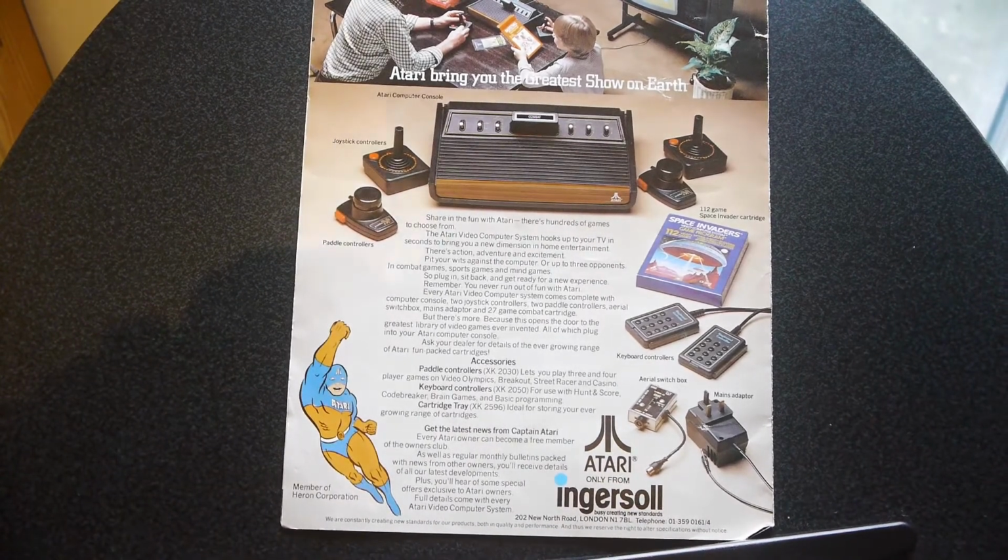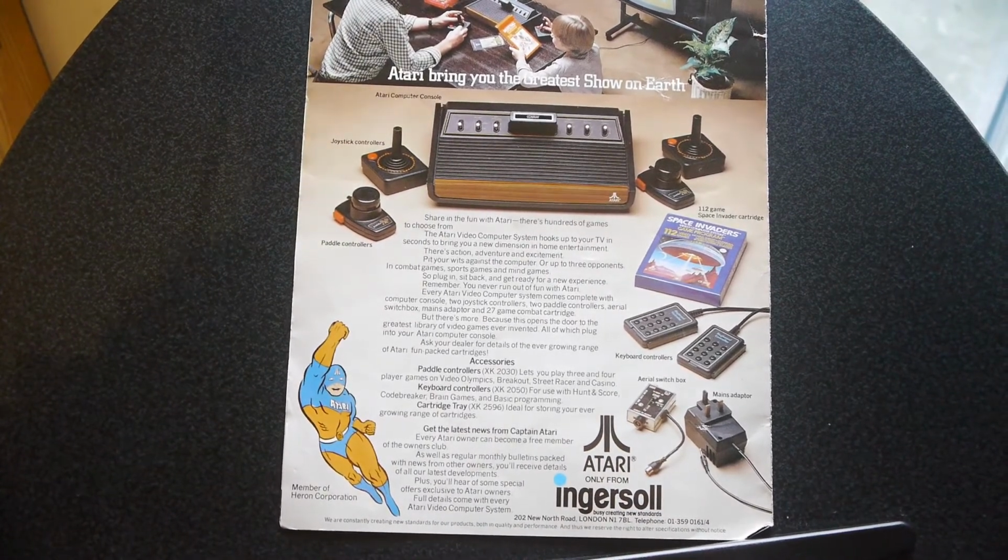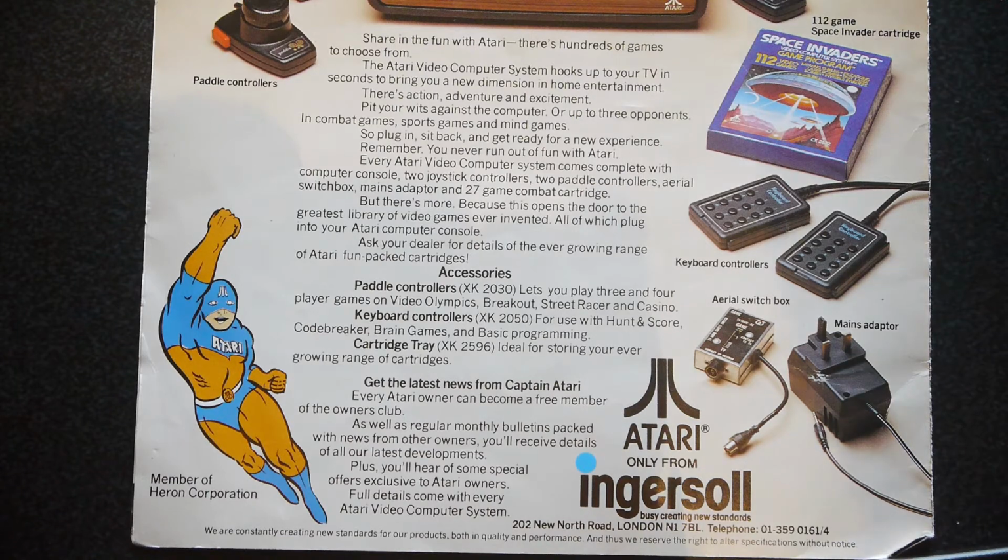Fantastic stuff. It says, get the latest news from Captain Atari. Every Atari owner can become a free member of the Owners Club. I wonder if that's still going. As well as regular monthly bulletins packed with news from the other owners. You'll receive details of all our latest developments. Plus, you'll hear of some special offers exclusive to Atari owners. Full details come with every Atari video computer system.